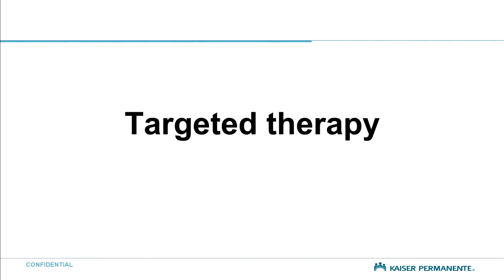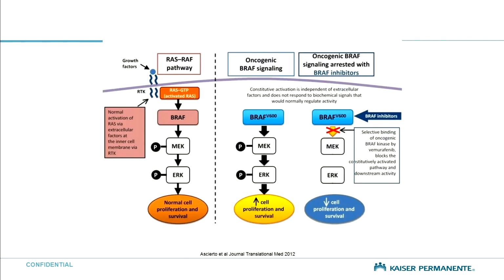Moving on to targeted therapy. This is a graphic of something called the RAS-RAF pathway, or also known as the MAP kinase pathway. You can see on the left is what the normal steps are for that pathway. You can see an enzyme called BRAF and another enzyme called MEK. And that cascade of events results in what's called cell proliferation or cell growth.